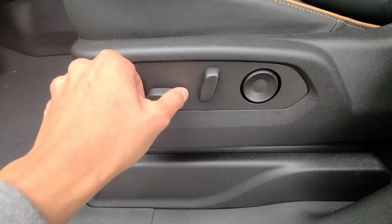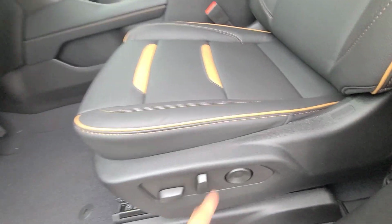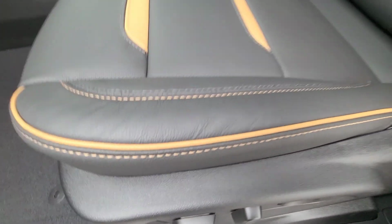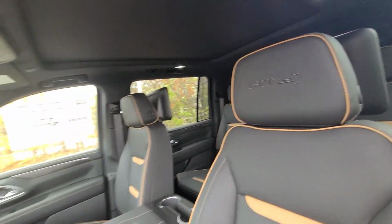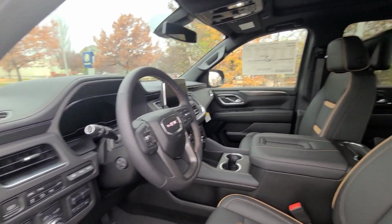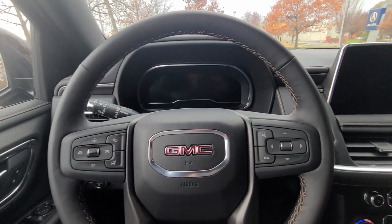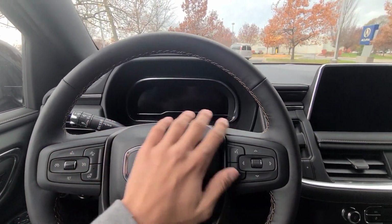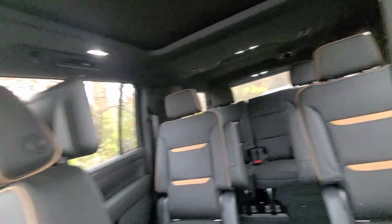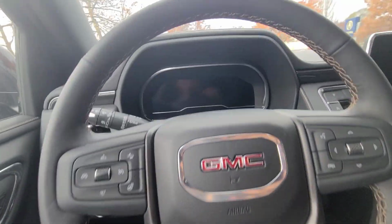Driver's seat here is going to be a 10-way power adjusting seat with 4-way power lumbar right there. And you can see we do even have the brandy colored piping as well, and AT4 that is embroidered into the front row headrest. So overall, the layout for the 2022 Yukon is relatively the same. However, due to the chip shortage, we are going to be lacking on some features, but still, again, a really nice vehicle.